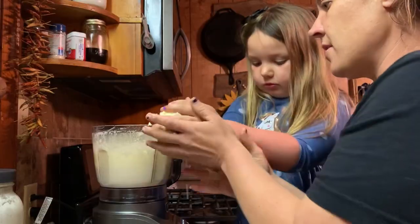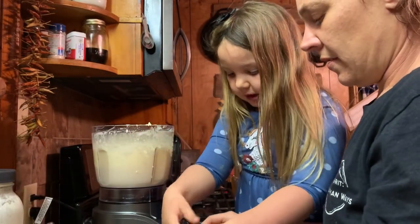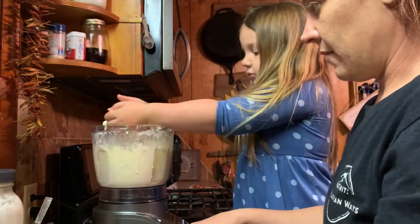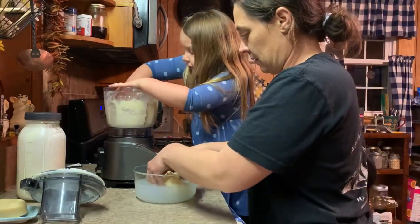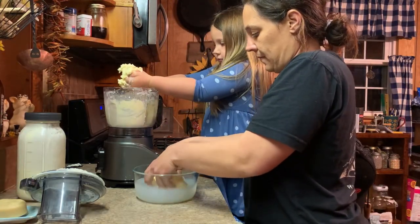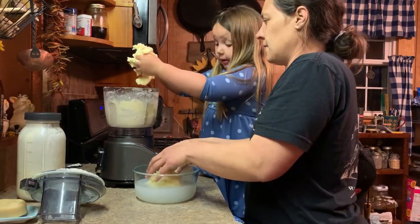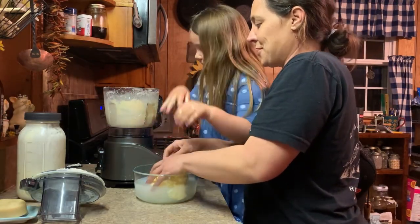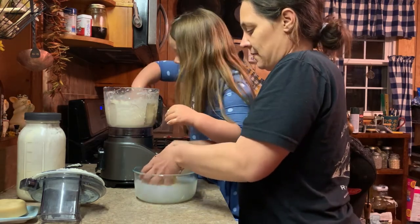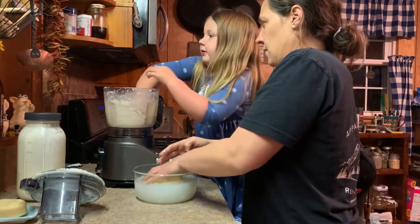All right, squeeze the milk out. Good job. We gotta get all this butter out. Try to squeeze the milk out. And the rest, that's milk. That's cooking milk. Buttermilk. I call it cooking milk because you have to cook for it.